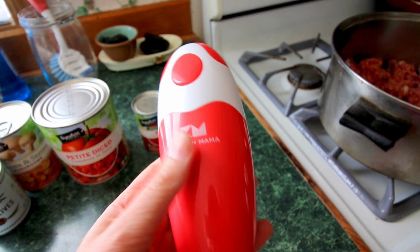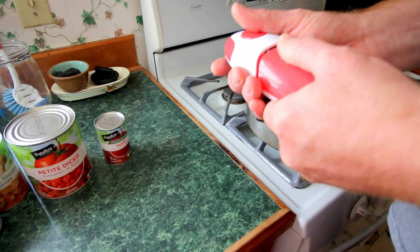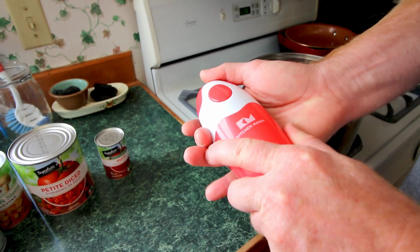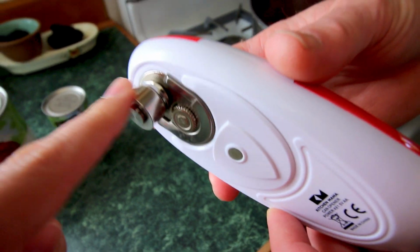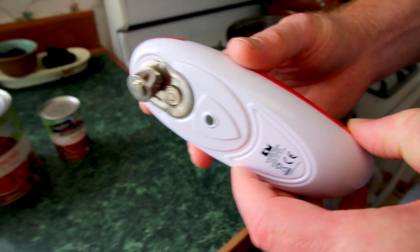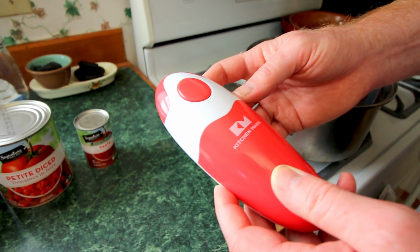It does take batteries. Would you pop that open for me? Show them. It takes AA batteries, 4 of them. And it is, as I said, an electric can opener. There is the cutting part. It's got a little magnet on the bottom to kind of hold it down to the top of the can. And it's super, super easy to use.